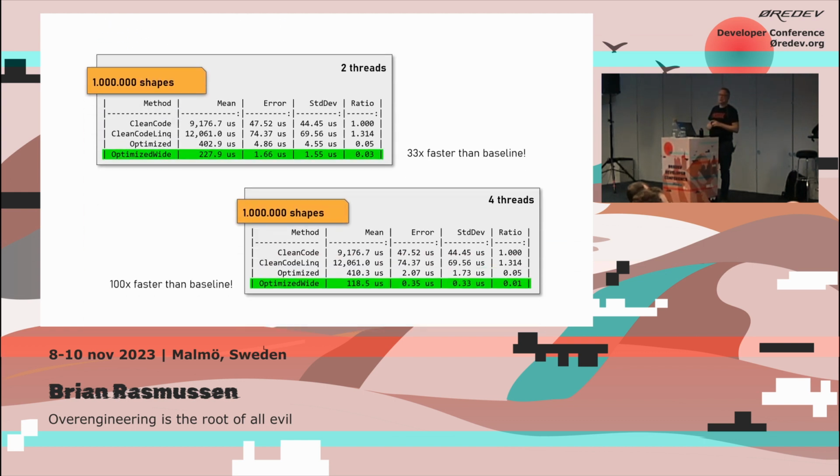The code scales well for 2 and 4 threads, but after that we see diminishing returns. I haven't included the number for 8 threads, but with 8 threads it does get faster, but not by much. So 4 threads is probably the sweet spot here. With 4 threads, we're 100 times faster than the baseline clean code implementation.